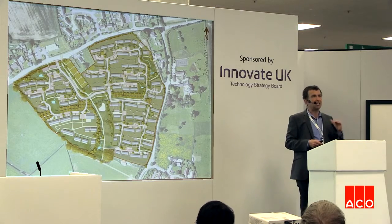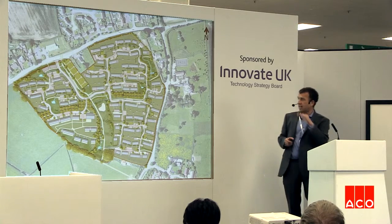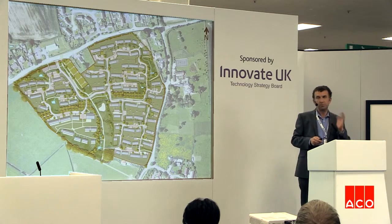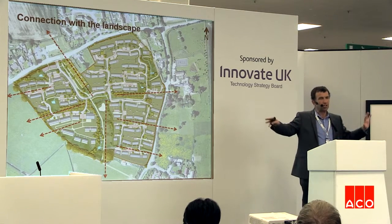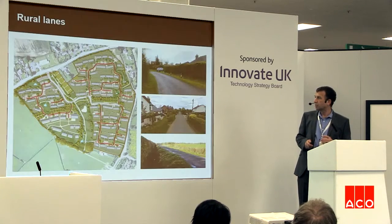It's about half the density of a typical developer scheme in this area. But as you'll see, the houses are laid out to be orientated within 15 degrees of south, which at one level makes a more rigid layout, but another level makes, with a low density, far more connection into the wider and very beautiful landscape that we've got. Better views out, better views in to the site, a much greener overall approach.